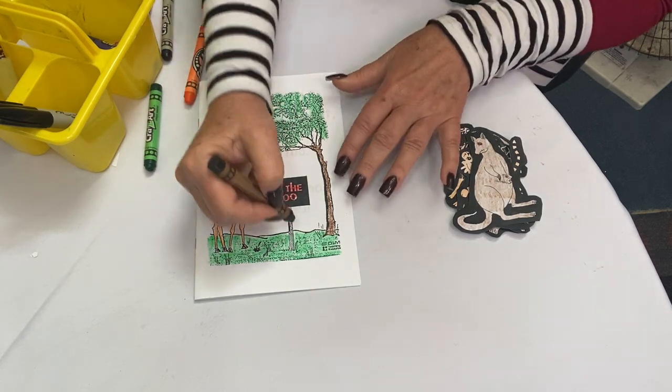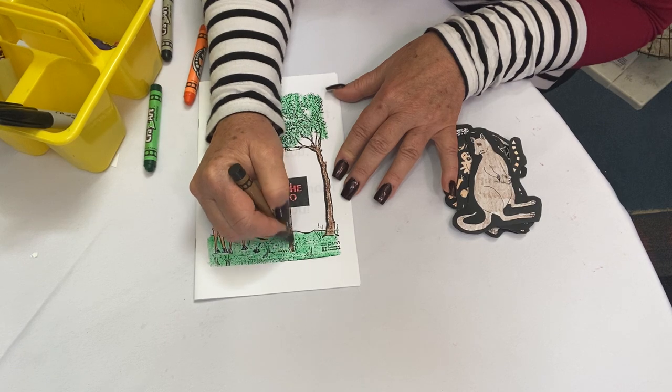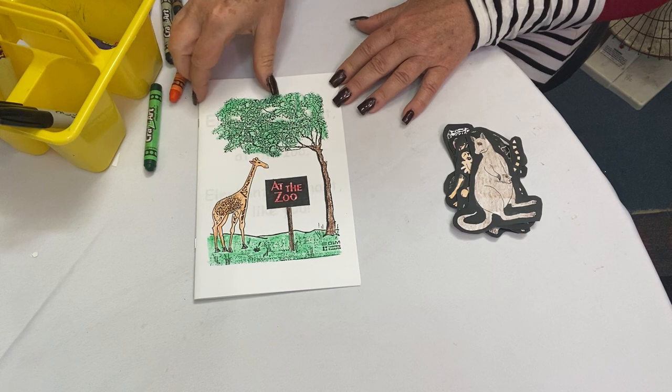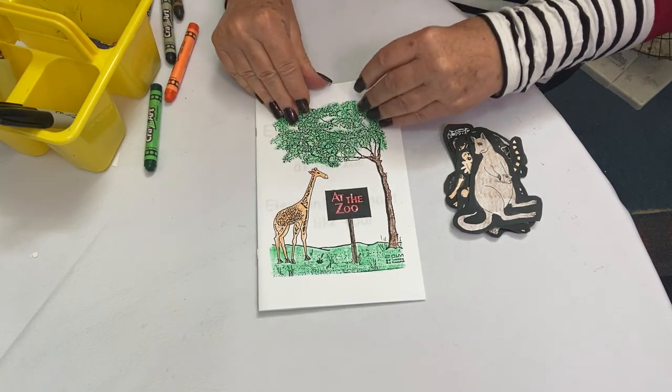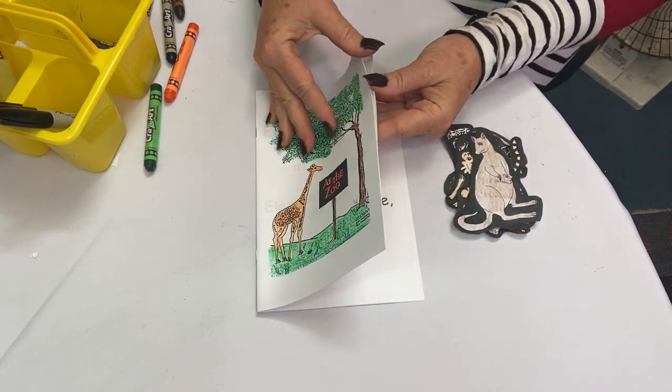And I think I'm going to do brown on this sign too. It could be any color, painted any color, but I'll do it brown. Okay, there's my book. And let's open it up. Can't we open it?